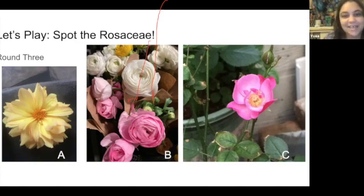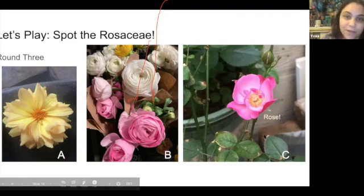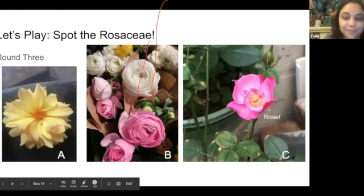Okay, and I think 100% of people guessed this one. It is option C, a rose. Now this one, I'd be curious to know, could some of you shout out what to you makes this a rose? Like, how did you know? Aside from the obvious, what patterns do you see that we've talked about so far that tell you it's a rose?